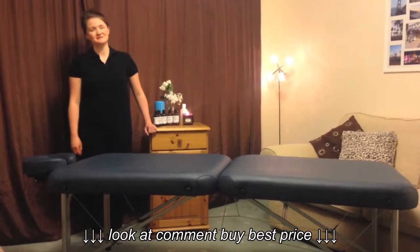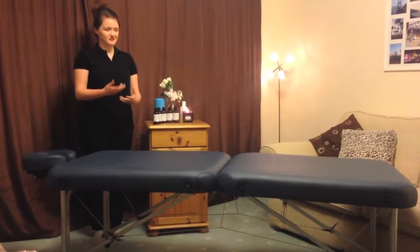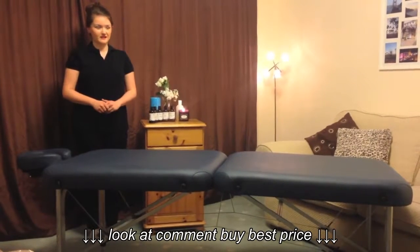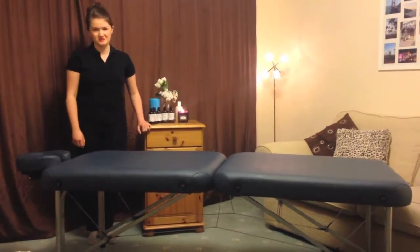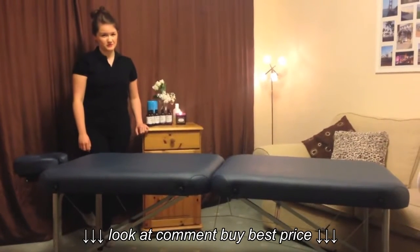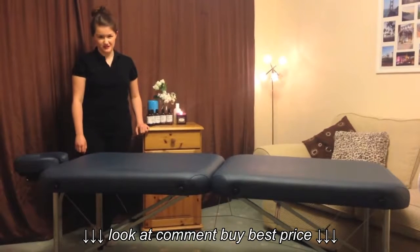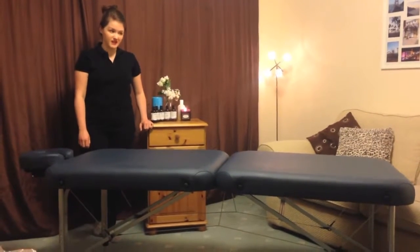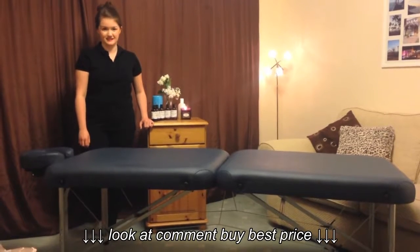I ended up buying with Massage Warehouse, mainly because I found this bed there, which was perfectly suitable for me, but also because they offer the best prices, which is really important when you're working for yourself and you have to stick to budgets. And this came within my budget, which was fantastic.